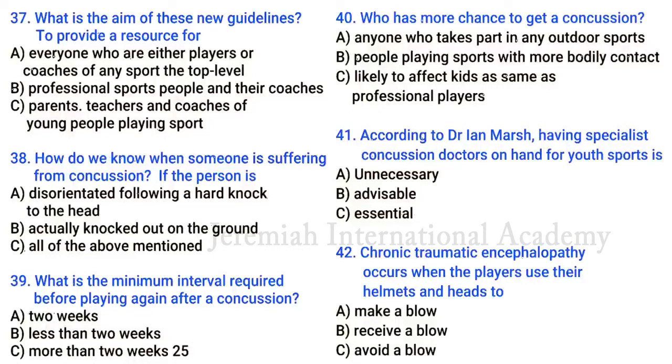The essence of it is that people shouldn't start playing again until those warning signs have completely subsided. Yes, and you say that waiting anything less than 14 days after all the symptoms have cleared would be too early to return. Yeah, that's right. If they go back too early, they risk a second concussion, and as we know from professional athletes, they may have to give up their sport if they have too many concussions. So it's better, particularly in a young person with a developing brain, to allow all of the symptoms to settle and only then return to play. Well, usually return to train first, then return to play after that.